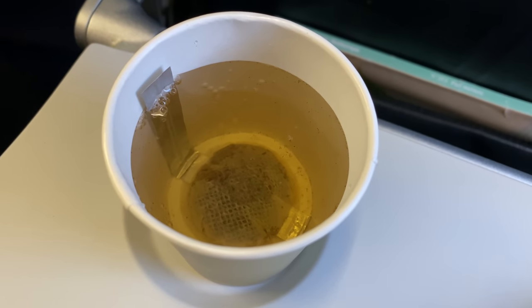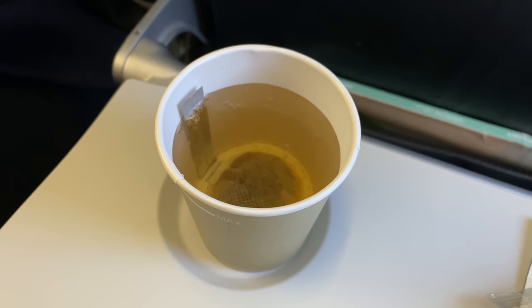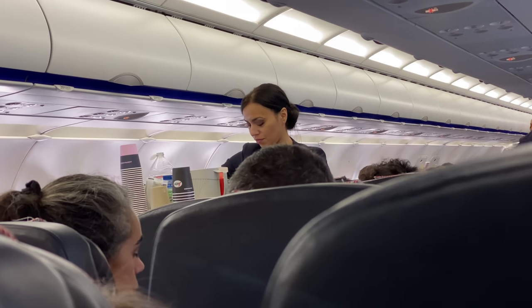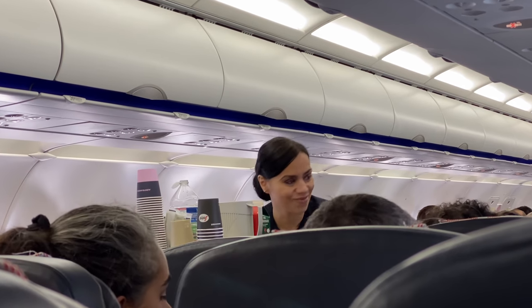It's really cool that on Air France, the tea bag is attached to the cup, so the cabin crew just had to pour in hot water. Our cabin crew today is very friendly, she looks very professional too, and she serves with a smile.